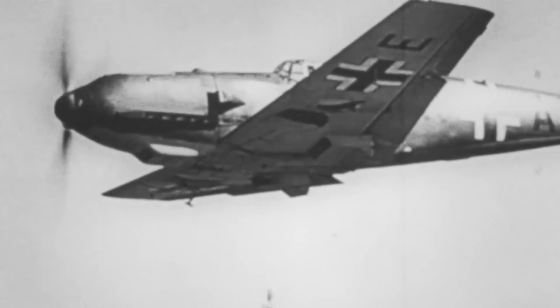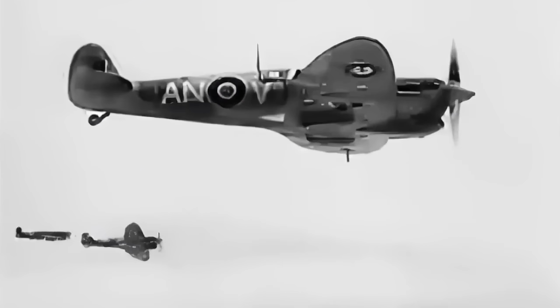German bombers needed escort, and the 109s could provide it only briefly. British radar gave early warning, and Spitfire squadrons scrambled to meet the enemy in the sky, knowing exactly where they were. While the slower Hurricanes focused on the bombers, the Spitfires would attack the escorting fighters in ferocious dogfights.